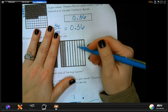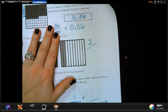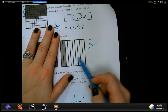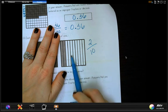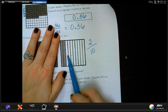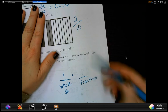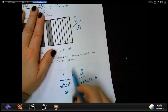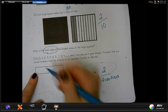So what is shaded in here? I see two bars that are shaded in. So that's my numerator. And then how many parts does this decimal grid have? It has 10. So in the second model, I see 2/10 shaded in. Well, how do we show 2/10 as a decimal? We put a 2 in the tenths place. And then guys, that's it. That's your answer.